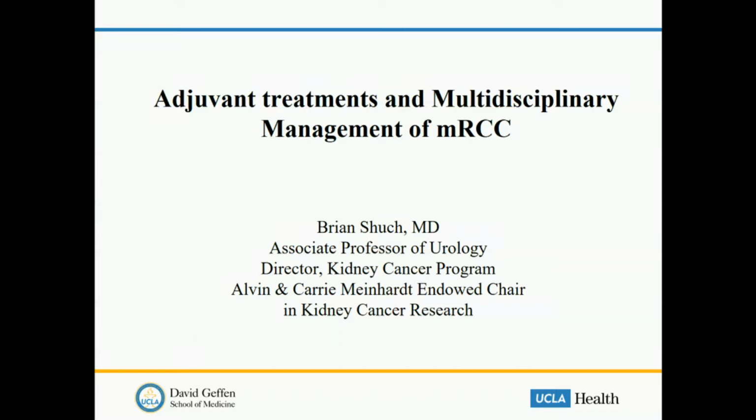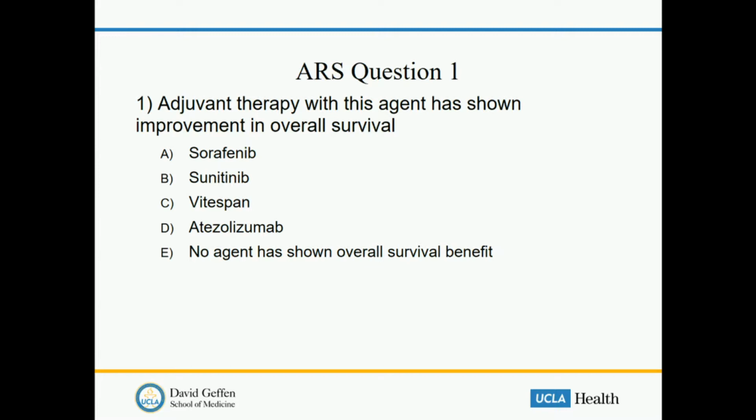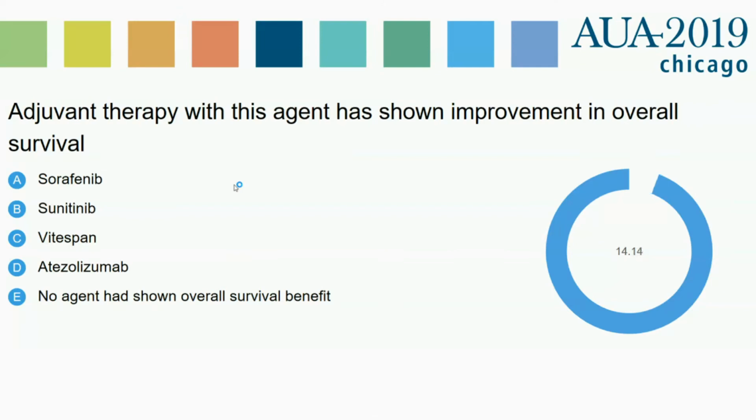Slides, let me just go forward. Okay. So we've got one question. First, adjuvant therapy with this agent has shown to improve overall survival. Couple options over here. And if we do our ARS, if anyone has it. We've had a bunch of agents that have been tested in various settings. Vitaspan is a tumor vaccine, and the other one, obviously, okay, perfect.